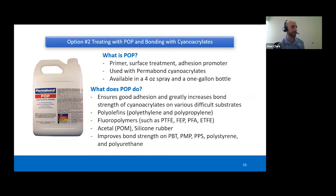But POP can also improve bond strength on other materials, like polystyrene and polyurethane, which it may help with. That's something I've seen. Sometimes POP helps, sometimes it doesn't really help. There are some materials where POP can provide an increase in bond strength even though you might not really need it. You might find that you have adequate bond strength without the POP, and that's fine.